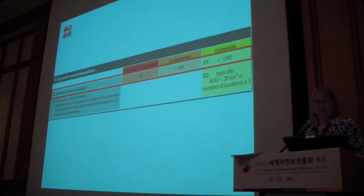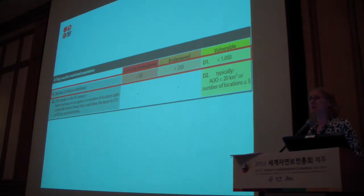So those are basically the rules then. Small population size, use D or D1 for vulnerable. And if you have a highly restricted range, typically less than 20 square kilometres for the area of occupancy, or typically five locations or less. And I'm emphasising the word typically here, because this is just a suggestion, it's not a very strict threshold. If it occurs in six locations, and there's a threat there that's highly restricted, you can still use vulnerable D2. If it occurs in 30 square kilometres in an area where there's a plausible threat likely to hit it any time, you can use vulnerable D2.